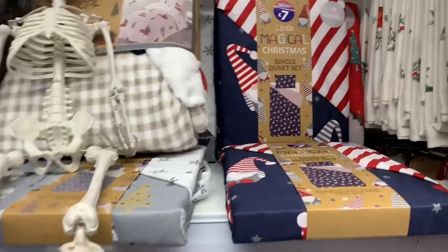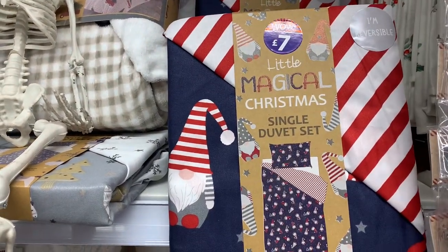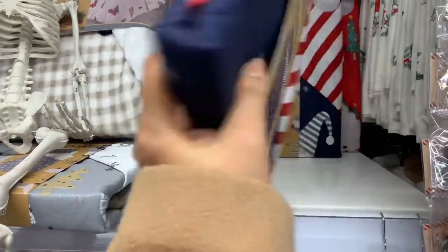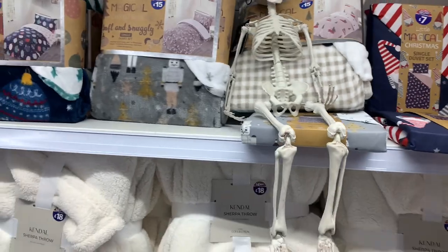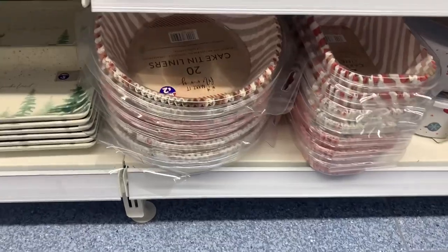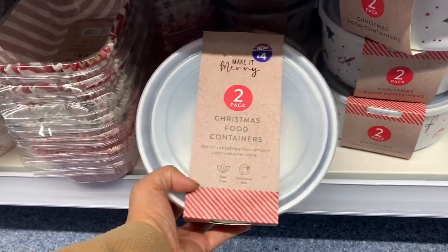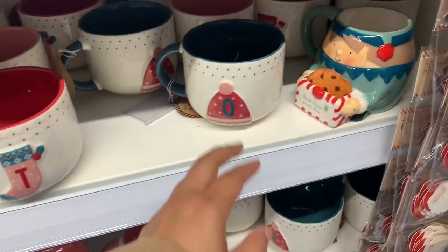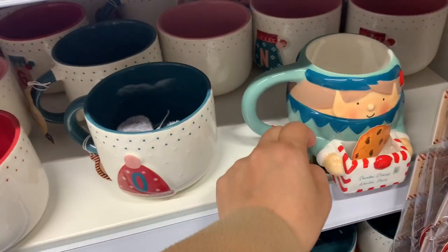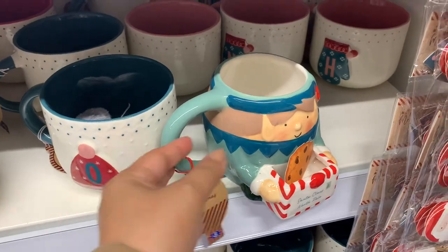Oh, this is so good. Single duvet set, £7. Actually, this is really nice, but let's see if it's cotton or not. Oh, it's not cotton, but it's really nice. And then here, you saw it before, but this is a 2-pack, £4. Yeah, this one I showed you before also. This is just £3, which is really cute.